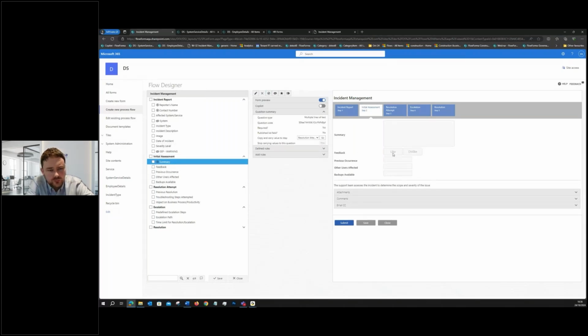And once they give their feedback on it here, if they do like what's generated by AI summarization, we can then propagate that information throughout the rest of the flow. We can include it and generate documents and so on once it's got that like. And that can be covered with a condition. If feedback equals like, then use the summary going forward. If not, it can be discarded.